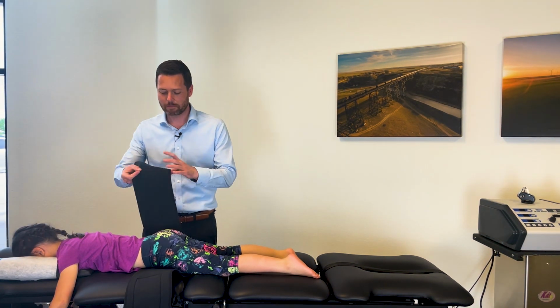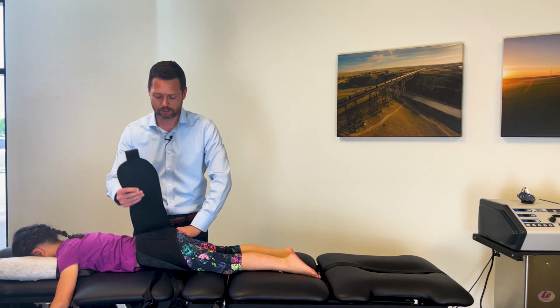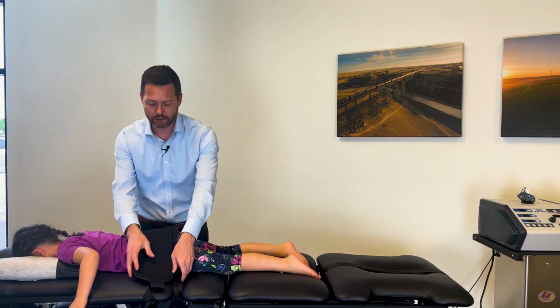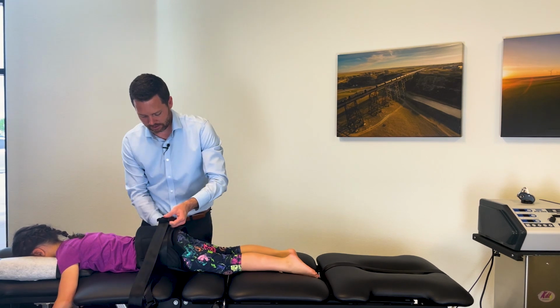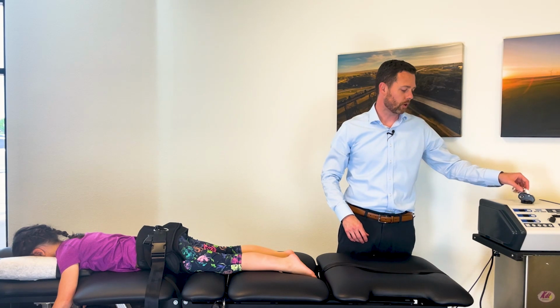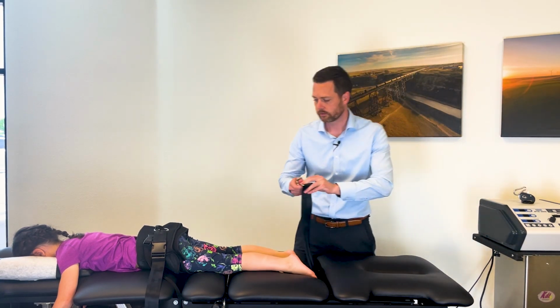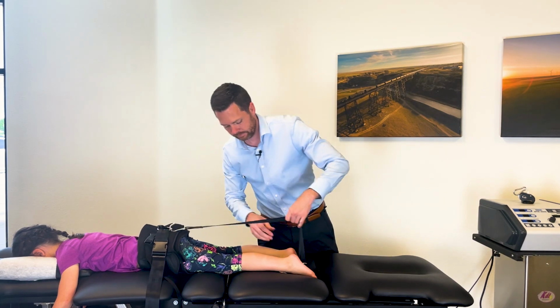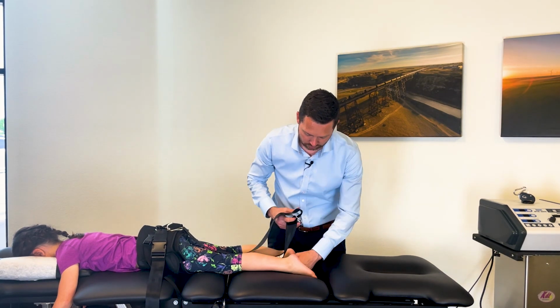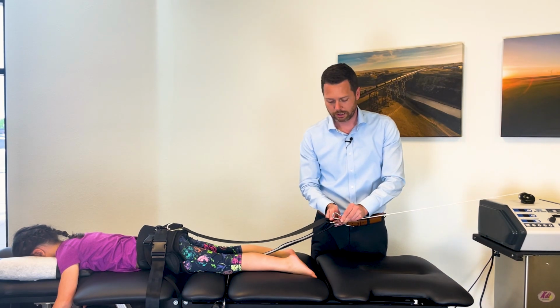I have to adjust the belt to make it fit her, since normally, like I said, I'm working with adults. But the belt goes around their waist. And this is the motor. This is what powers the table. So we clip it all in.